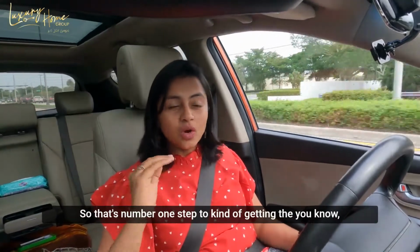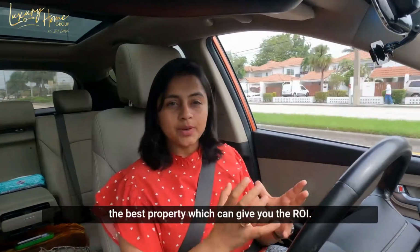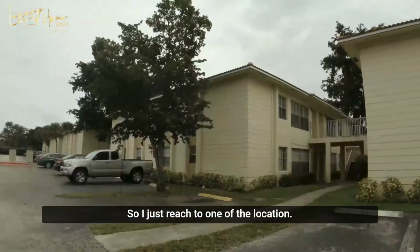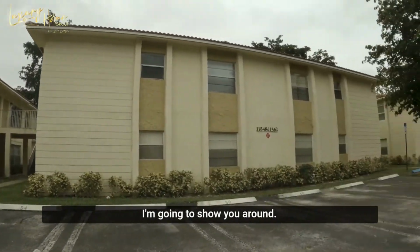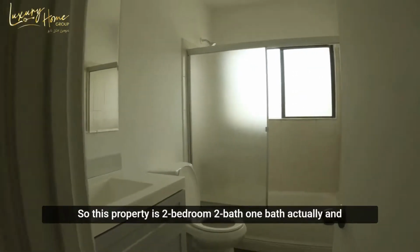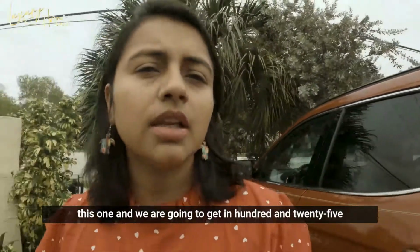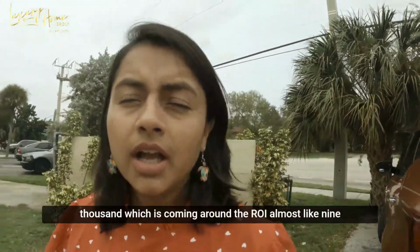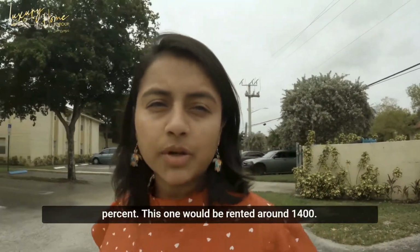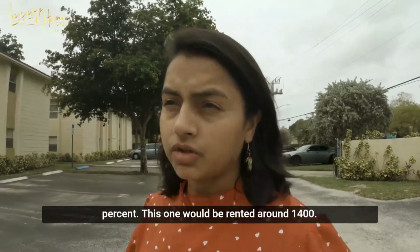So that's number one step to getting the best property which can give you the ROI. Right, so I just reached one of the locations. I'm going to show you around. This property is 2 bedroom, 1 bath, and this one we are going to get for $125,000, which is coming around the ROI almost 9%.